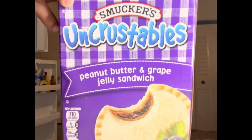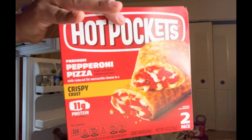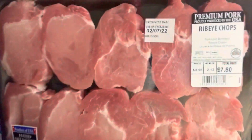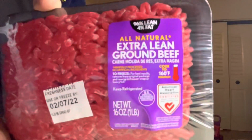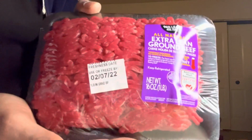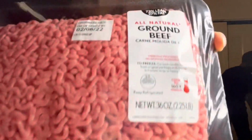And then also some peanut butter and jelly Uncrustables. And then also some Hot Pockets, the pepperoni and pizza kind. And then I also got some of these ribeye chops. And then I also got some of this extra lean ground beef for tacos, Hamburger Helper, spaghetti, whatever. And then also I got some more ground beef. So just stocking up on our meat items and meat products.